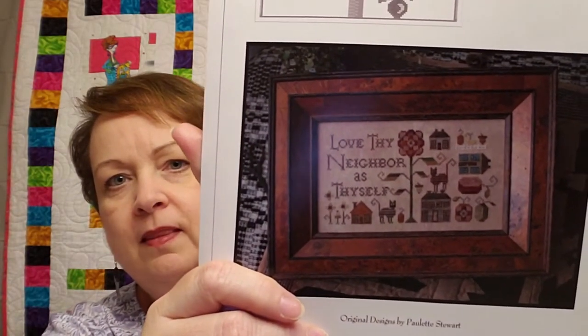So I've come up with a conversion for how I'm going to stitch Love Thy Neighbor on a bright orange. Wish me luck. I liked it because it had these two cats, and I can stitch them as black or off-black and gray cats.